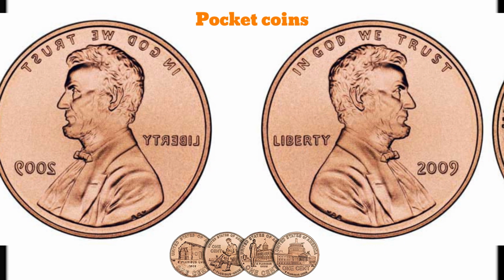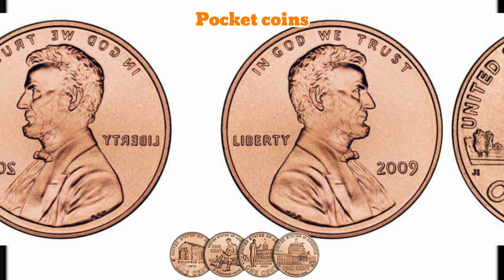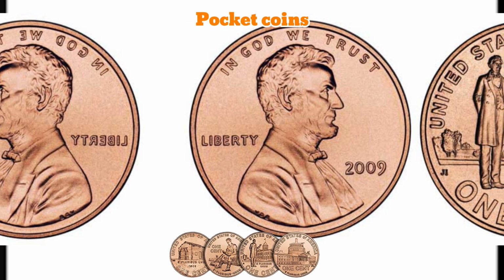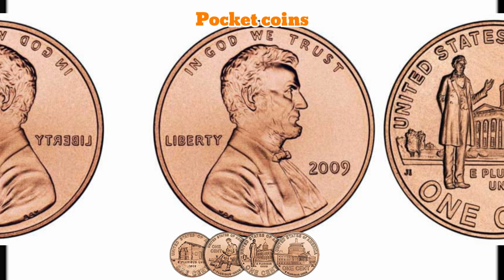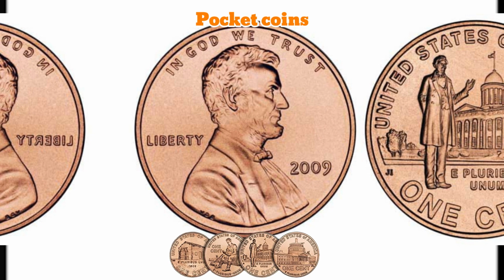Next episode is one you won't want to miss. We're talking about the 2009 Professional Life Penny, also known as the Lincoln in Springfield Penny, and believe it or not, one of these coins is worth an eye-popping $18 million. Let's dive in and explore why this penny is so incredibly valuable.